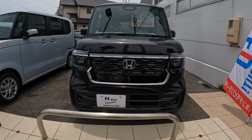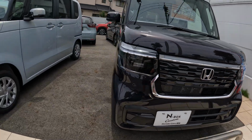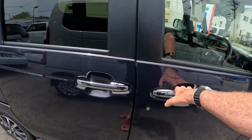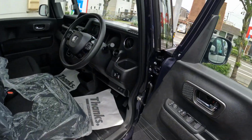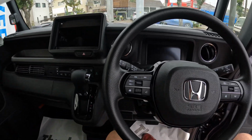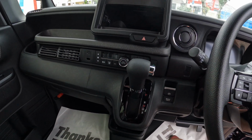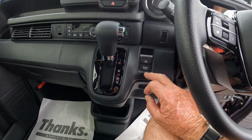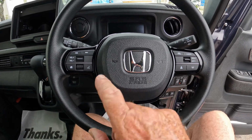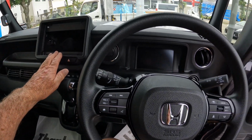Okay, this is the front of it. So it's got cameras here at the front, sensors at the front. Got little mag wheels on it. Inside they're just like this. Here you got your gears, you got auto heating and cooling, aircon and that. Here's for your park brake. You got your controls on your wheel, cruise control, volume up and down, home for your navi. This hasn't got a navi in it yet, it's just plain.